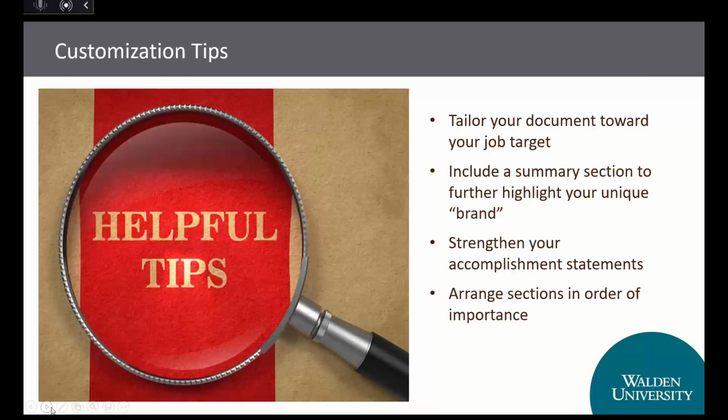As we start wrapping up, I want to review some tips. Tailor your document toward your job target. Include a summary section to further highlight your unique brand. Strengthen your accomplishment statements and include results where appropriate. Rearrange sections in order of importance, but keep your education section near the top of the document.